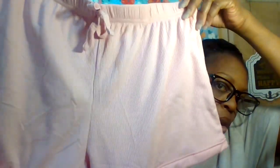Then I got this cute one. I was so happy to get it. Another pajama set, but these are in shorts. So I got the shorts. These are so cute, just plain. And these were in a large, and the top was in a large.